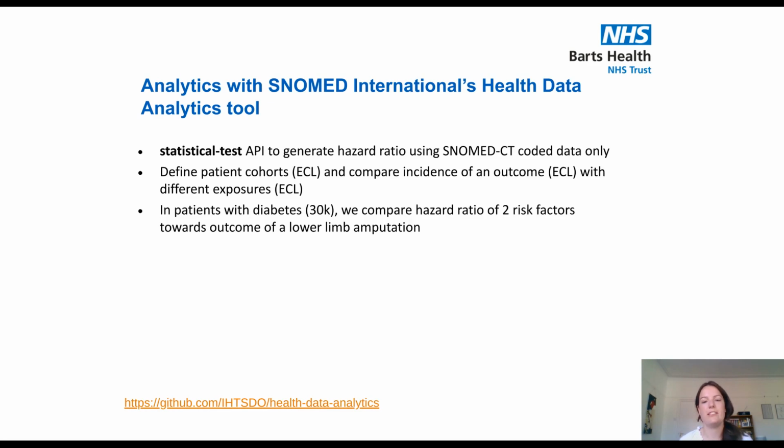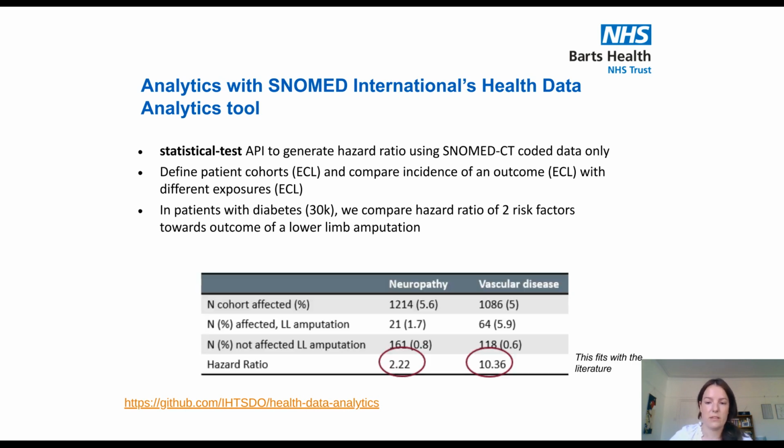Another piece of work we've been doing is using SNOMED International's health data analytics tool. We've been using the statistical test API, which has enabled us to generate hazard ratios, again using the SNOMED CT coded dataset. For this, we use ECL to define the patient cohort, which is diabetes patients, and to compare the incidence of an outcome with different exposures. For this task, we've compared two risk factors towards the outcome of a lower limb amputation, which is quite often a complication of diabetic foot. And we've compared vascular disease and neuropathy.